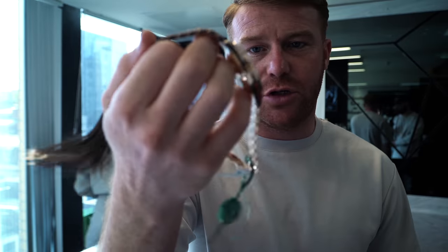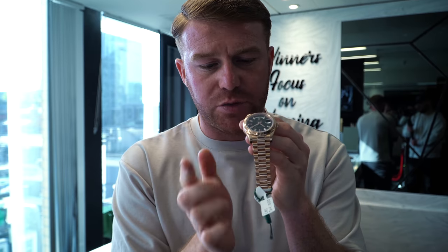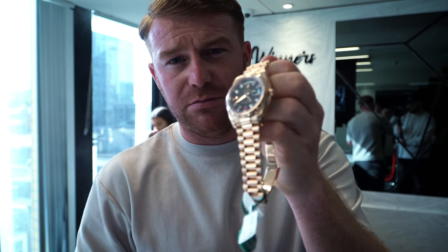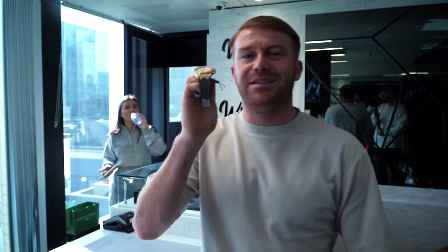It's 18 karat rose gold, as you know, with the presidential strap. It's the Day-Date 2, so it's a little bit chunkier than the Day-Date 40. Some of you don't know, but if you actually put two together, you can see that the Day-Date 2 is slightly thicker in the case. But yeah, personally, my favourite watch. Very, very, very nice.